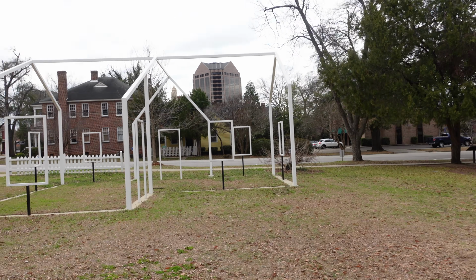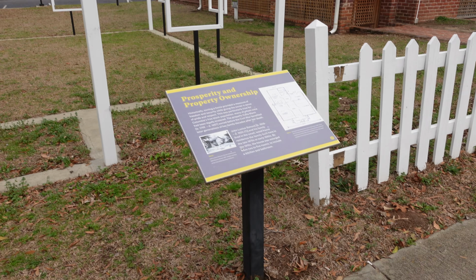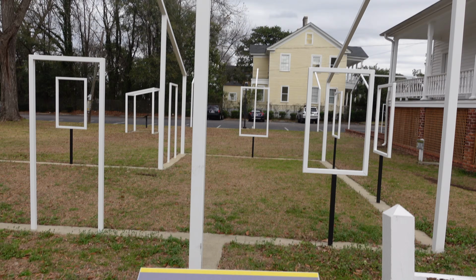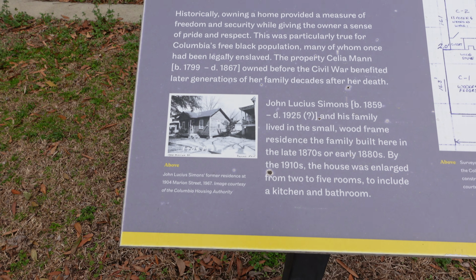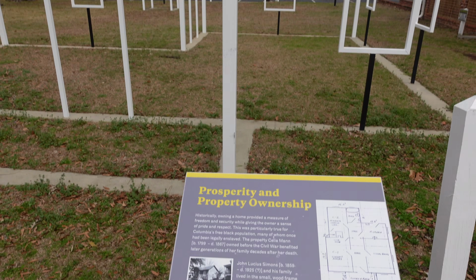And let me walk over and just read these signs. All right, I think this is the last plaque I'm going to read. But as I said when I was inside, this was the house of John Lucius Simons. And a photo from 1967. What would it look like?